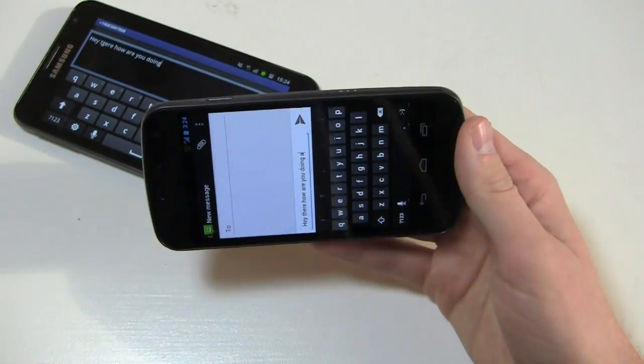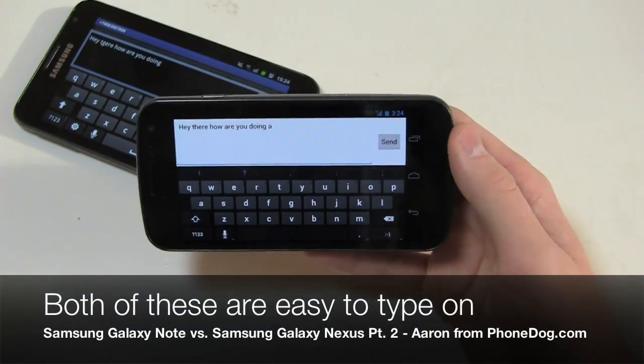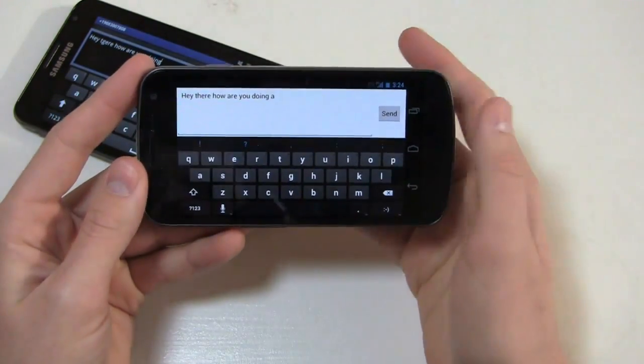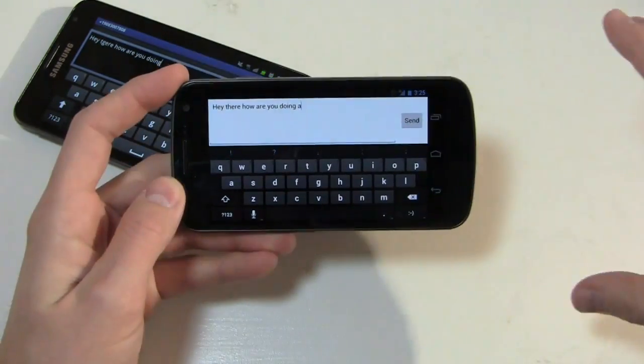But with a 4.5 or 4.65-inch display, rather, you've got nice room to type, and still, for a device that's subsidized on a carrier, a very good experience here, both with the keyboard and with a lot of options on screen in terms of having extra room.